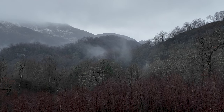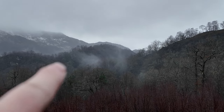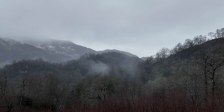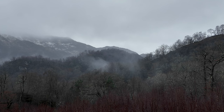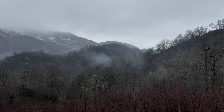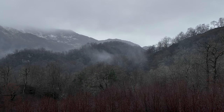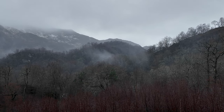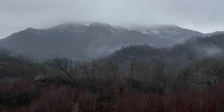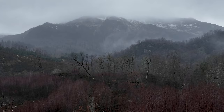Right, nearly missed it. I was too busy shooting Ben Vanur. I glanced behind myself and saw that this lovely bank of mist was starting to form just below that ridge. So I've quickly changed position again, come rushing back to where I was originally, and I'm going to try and capture that now. Still none behind the tree, but that gives us some hope, doesn't it?